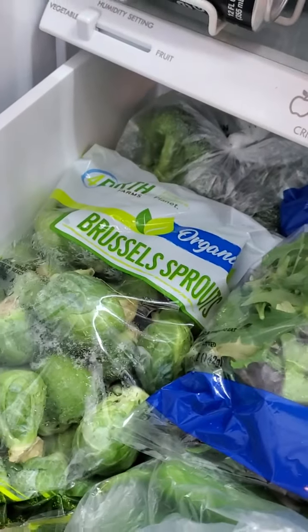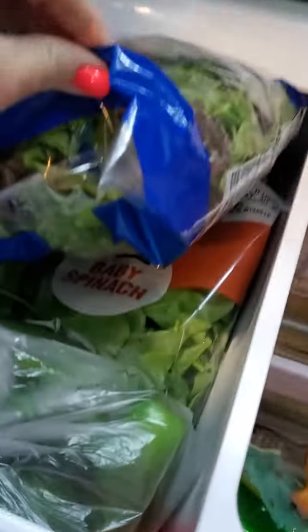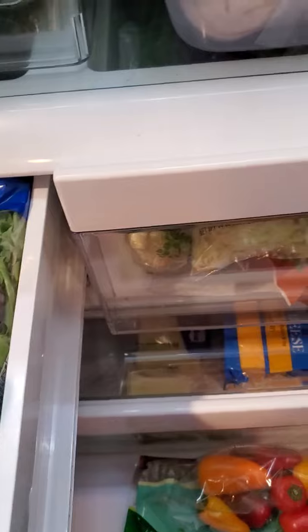But blueberries we always have. In the back there's some broccoli. Brussels sprouts, of course. I'm going to roast this broccoli up tonight because I have that big bag of broccoli up here. Spring mix, we have some spinach under here.